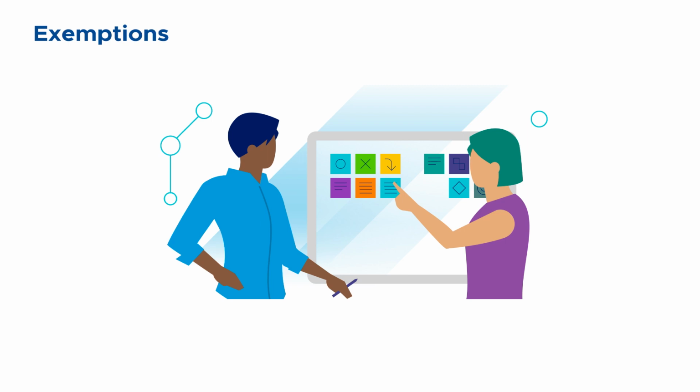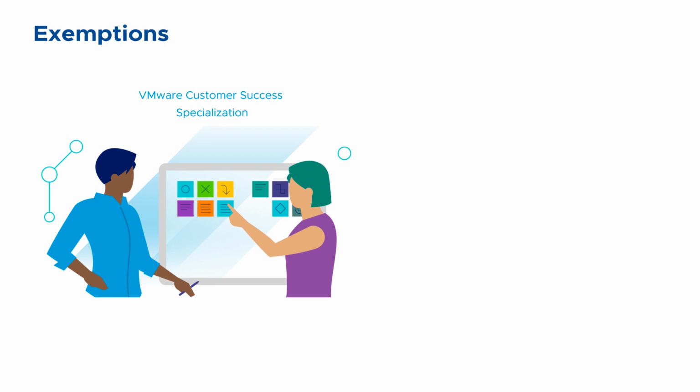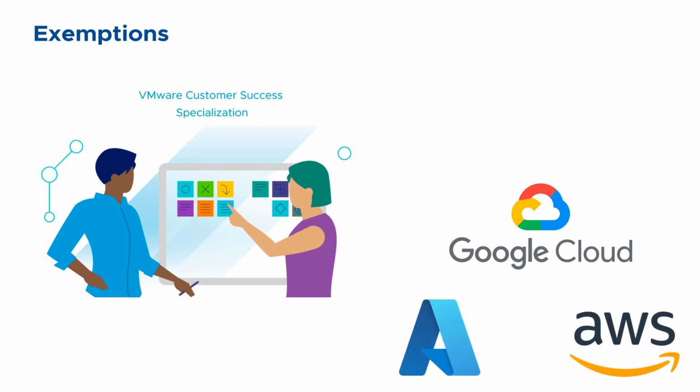First, VMware is waiving the customer success portion of the service validation review if you have already obtained your VMware Customer Success Specialization. Second, we realize that there are some areas of overlap between the VMware Managed Services Specialization if you've already achieved a hyperscaler designation. So those areas which overlap have been waived. The Service Validation Review contains a list of all hyperscaler equivalent certifications and their associated exemption areas.